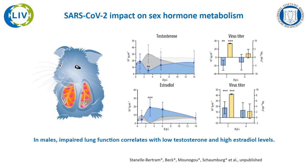We then go further and want to assess if the SARS-CoV-2 infection can have an impact on sex hormone metabolism. Therefore, we quantified testosterone and also estradiol level in the plasma of male and female hamster at various time points after infection.